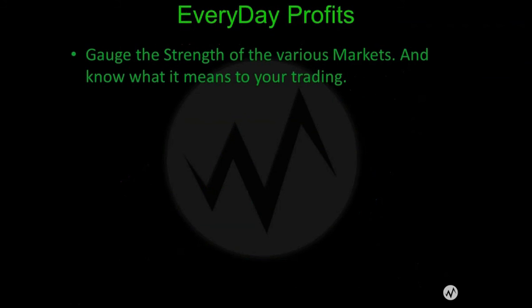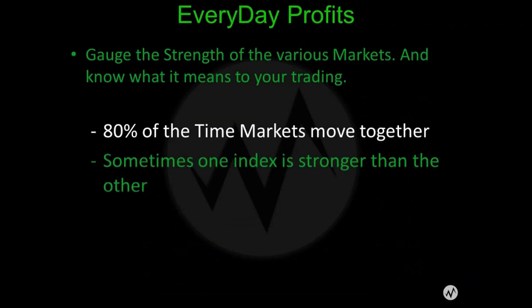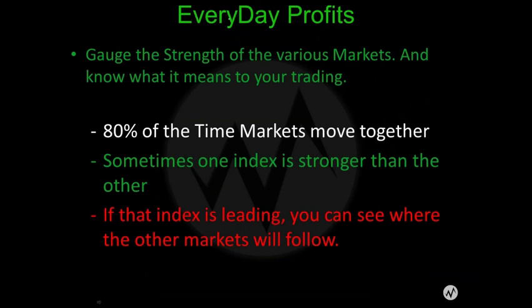All right, so just a couple of other things. Gauge the strength of the market. 80% of the time the markets do move together. Some are a little bit stronger than others, but very rarely will you have one index like the Russell and the S&P going in completely opposite directions. More likely the other index is not moving, and then you have some sort of bearish reason it's going down. It's kind of like the Nasdaq on Friday.